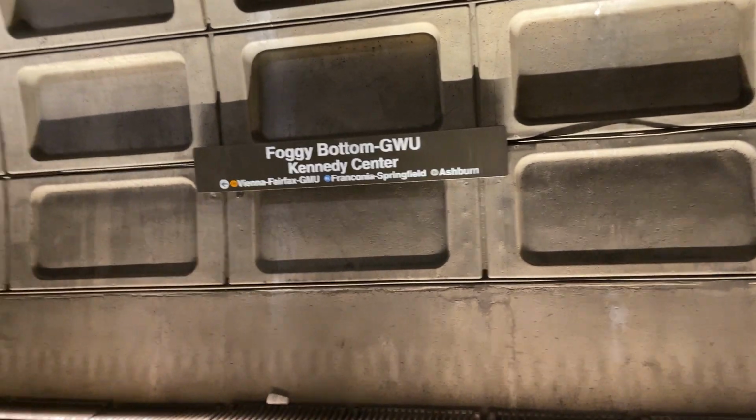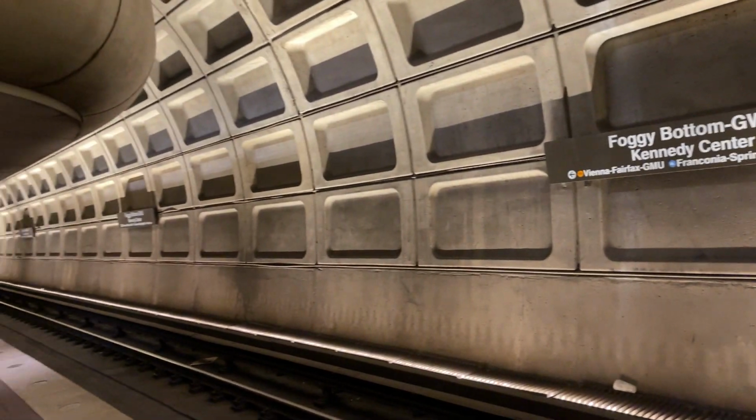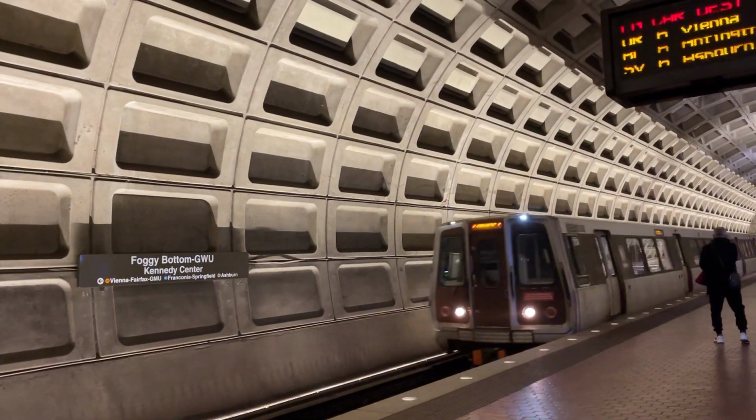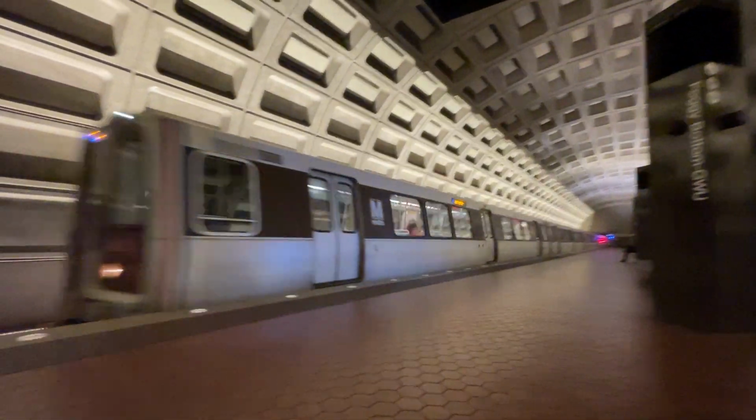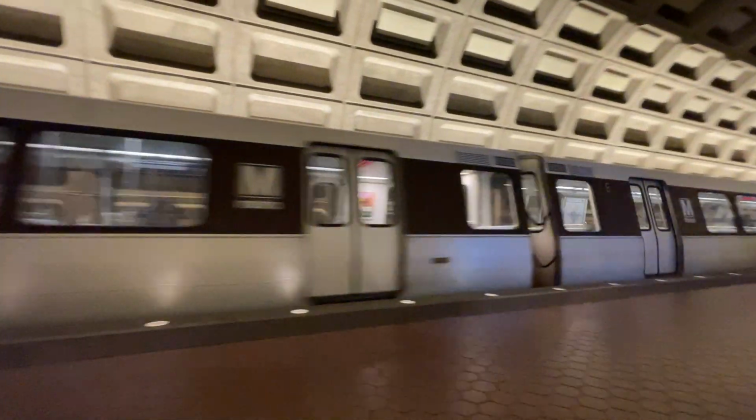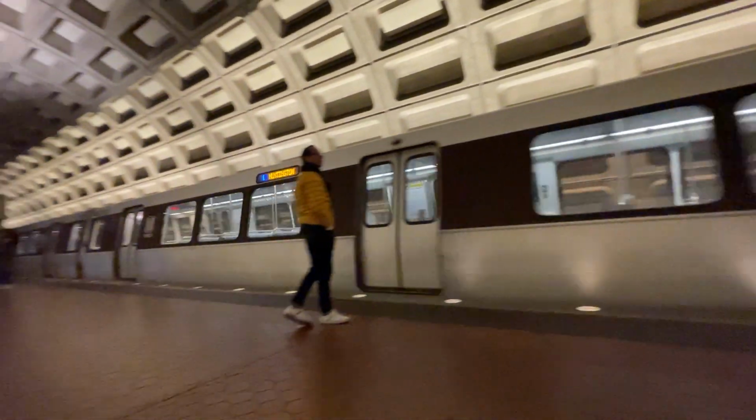After entering the Foggy Bottom station and paying a small fare of $2, I was waiting for my Ashburn-bound Silver Line train. Hop on and you're already under the Potomac River. These high-speed tunnels look like you're going into the Matrix.